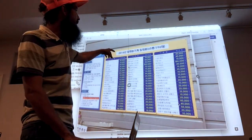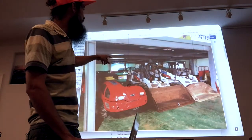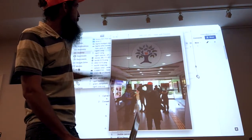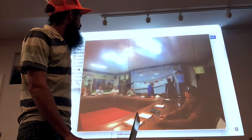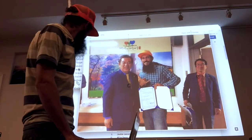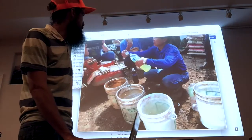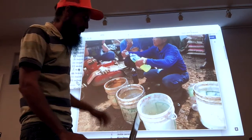Then we went to their county. These are all equipment that they rent. So they had these things you could rent, and this is their county logo. When we went to the mayor's office, that's me and the mayor, and that's us spreading IMO in the field. We got to do all kinds of stuff. It was really nice to just do basic things all the way up to advanced things, and that's what I got.